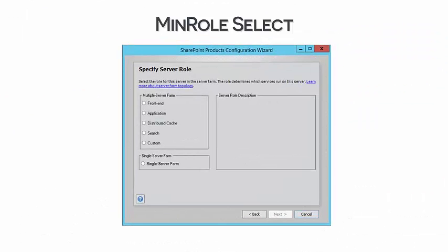We're not going to have time to add servers in MinRole because this is only about 45 minutes, so I have to hurry up. But the MinRole selection, you do it when you add the server to the farm. So when you add the server to the farm, you specify the server role. Is it going to be a front-end, application, distributed cache, search, or custom? And once you have either single server farm or one of the multiple server farms, the other box gets grayed out. So you cannot have a custom and a single server farm in the same farm. You either stay in the top box or in the bottom box, but that's all.